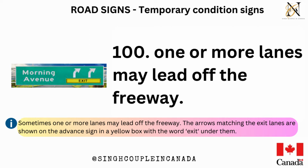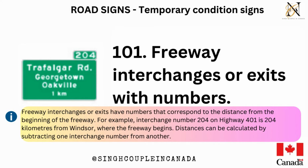Freeway interchanges or exits with numbers. Freeway interchanges or exits have numbers that correspond to the distance from the beginning of the freeway. For example, interchange number 204 on Highway 401 is 204 kilometers from Windsor, where the freeway begins. Distances can be calculated by subtracting one interchange number from another.